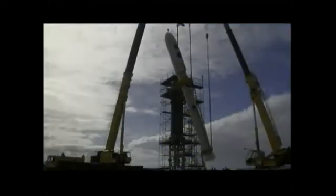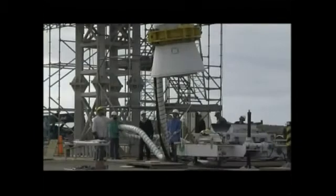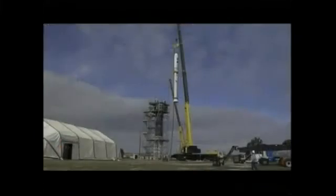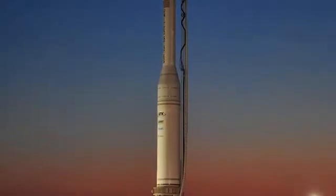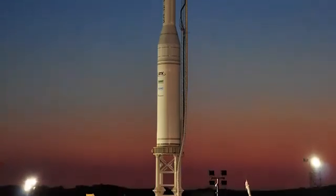On February 15, 2011, the payload fairing was added to the 3rd stage and the entire upper stack was installed, leaving the Taurus XL rocket and the Glory spacecraft ready for final testing and liftoff.